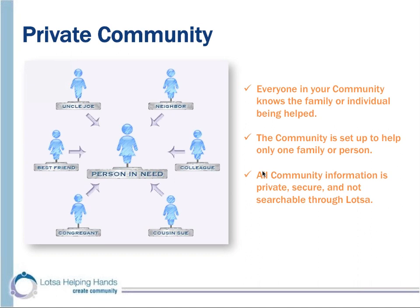So it might be Helping Hands for Mary or Todd's Helping Hands. And this community is created. All the information is kept private and secure, and it's not searchable in any way. So if you were to go to Lotsa Helping Hands, you actually would have to email our support desk in order to get more information about the private community and try to request to join that community, or you'd have to get an invitation from the person who is coordinating the private community for Mary or for Todd. So that is the private community model that has been part of Lotsa Helping Hands for many, many years.